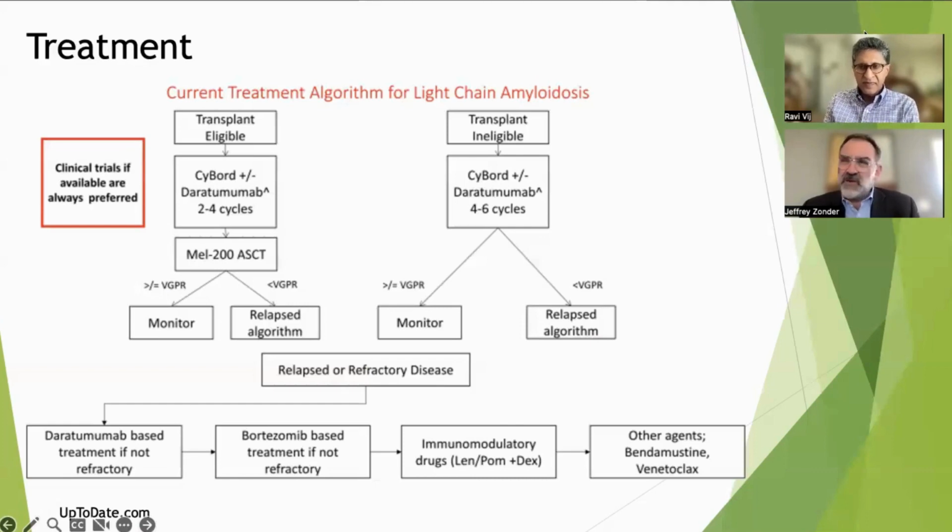It's becoming increasingly common, when a patient's already achieved that major hematologic response early, to kick the possibility of transplant down the road. Now, if you click the button, you can see that in both sides of this first column, if patients don't achieve that very good partial response in their light chains or better, the advice most of us give is to modify therapy somehow.